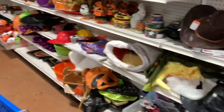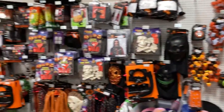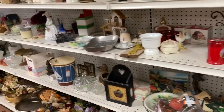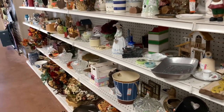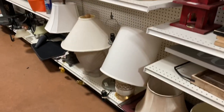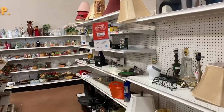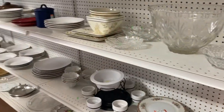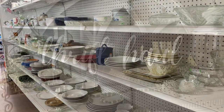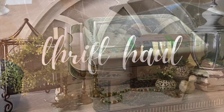This Goodwill always has a huge selection of holiday decor, and these back shelves are reserved for the small home decor items. I've mentioned in previous videos that thrift stores are always a good place to pick up used lamps and lampshades. And thrift stores are the only place where I buy dishes. Now let me show you a few of the things I brought home from Goodwill.